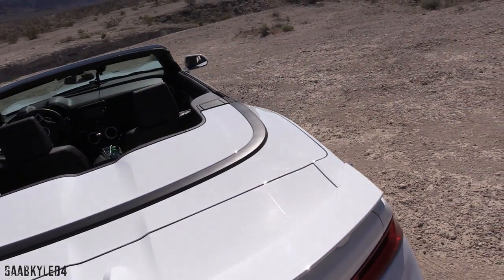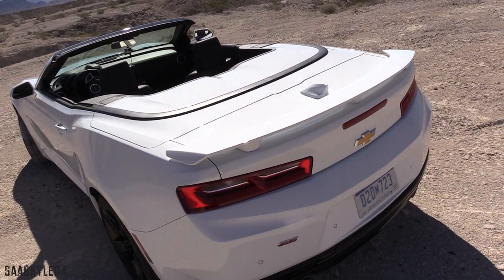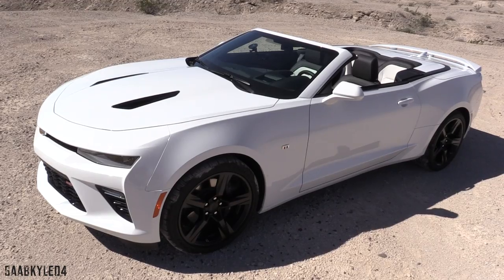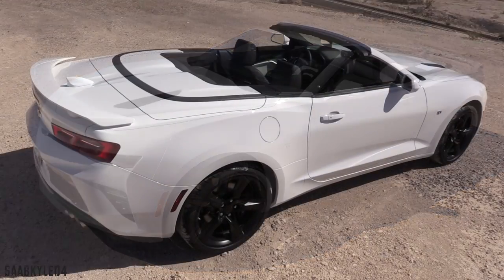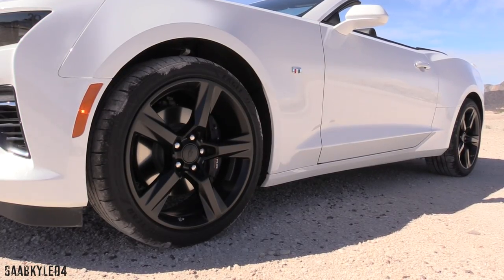But what I really like, I'm a huge fan of convertibles. I love the coupe, don't get me wrong. Obviously, there's going to be blind spots with the rear pillar, like with the fifth generation Camaro. It's a little bit better, but still, it's an intimate environment. But with the convertible, it's all open air. So you get everything. You get the same 6.2 V8, the LT1 with 455 horsepower, 455 torque. It's still just stupid fast.